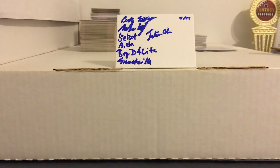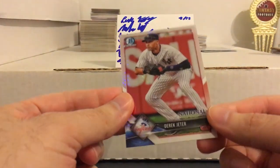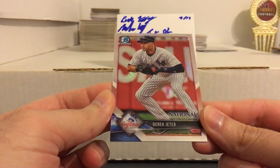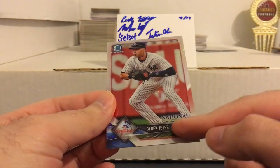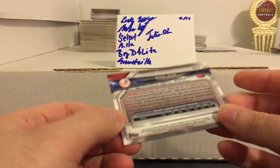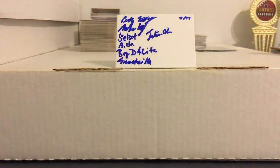So now some baseball. Got a more modern card here of Derek Jeter. Has some of that refractor shine to it. Really cool thing about this one is it has the national emblem on it. Again, Snodzilla picked up all this stuff for me at the National.